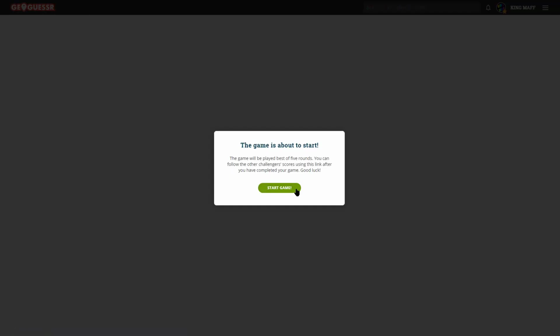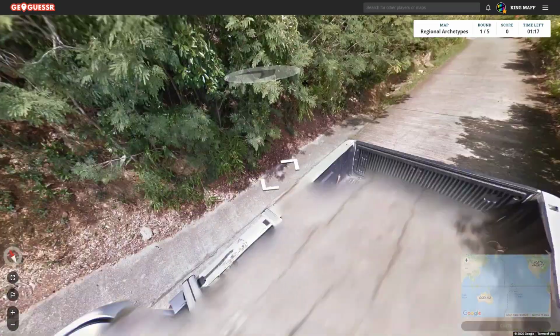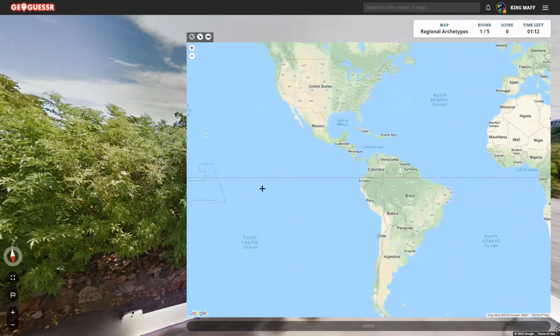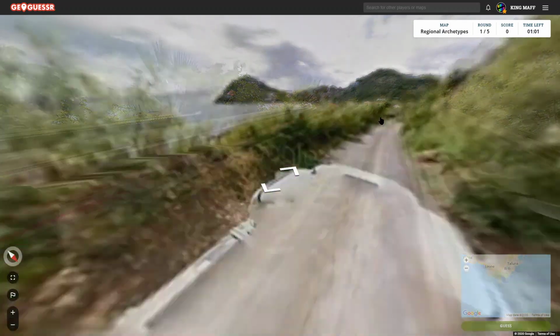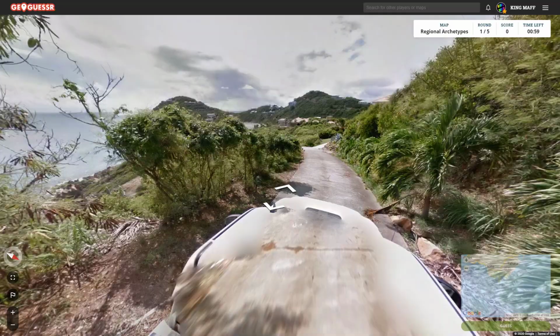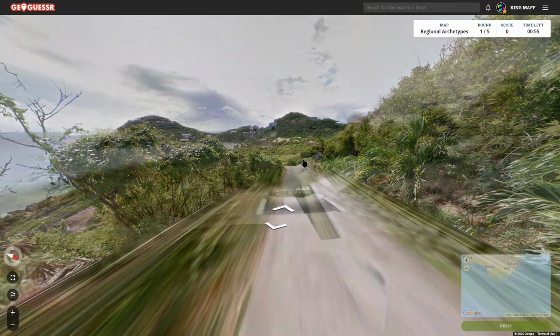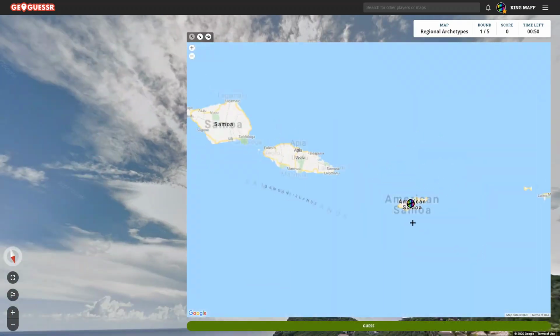I don't know what map to expect. Regional archetypes. Are you fucking kidding me? The fact that we have the truck and we have this, I'm almost positive it's American Samoa. Is it actually American Samoa? We're going off of the truck view for Google, because it's set up in the bed of a truck, and that only happens in like 2 places. I'm pretty sure it's American Samoa and the Virgin Islands. The sun is to our south, so that does put us in the north.